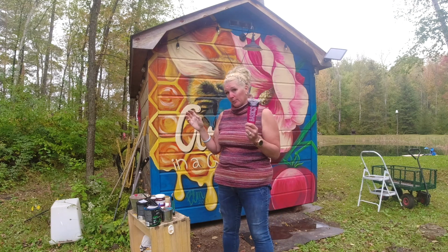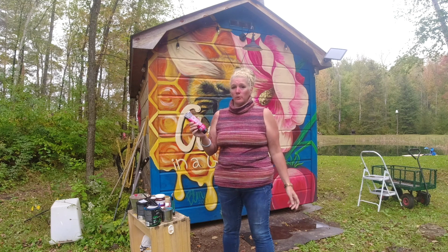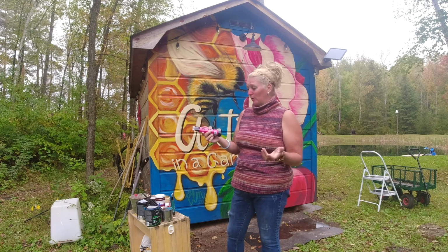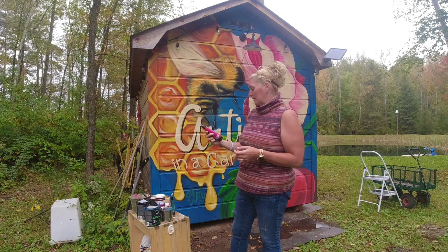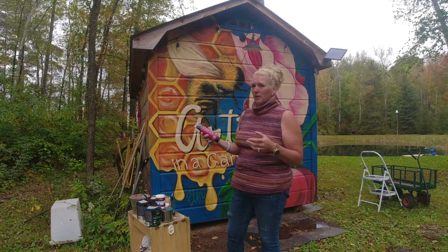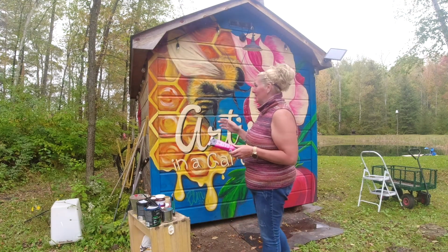But I also paint in acrylic on canvas. And I just grabbed some of those paints from my studio. These are just beginner level acrylic paints. And this is the purple magenta color, which is a really hard color to mix. So I used it mostly in the flower.